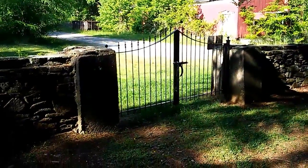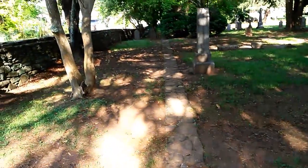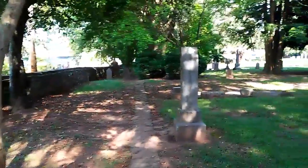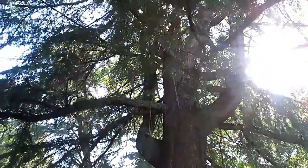Hey guys, another gate. By the way, if you want to come out to this place, I will have the address, the name of this cemetery, in the details. But I tell you, I couldn't find no parking, so I don't know if I was supposed to or not, but I parked down at the CBS. Shh, don't tell nobody. Again, I love these big old trees.